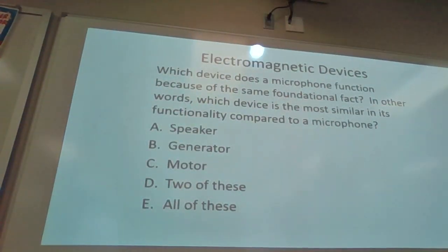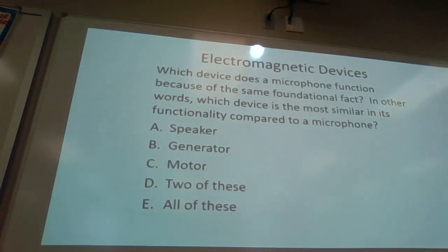Okay. The reason why is because now you have current flowing through wires, the wire loops, in a magnetic field. What happens when you have current flowing through a wire in a magnetic field? There is resistance, but that's not what I'm going for. That is true.